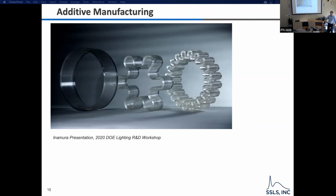Eaton Cooper Lighting, there's Eaton Cooper, it's Cooper and then Eaton Cooper, now it's Cooper again. They're trying to make roadway lights, all 3D printed directly onto the heatsink. The LEDs printed right onto, and the electronics right onto the heatsink.